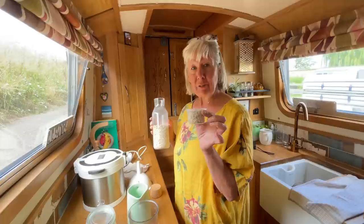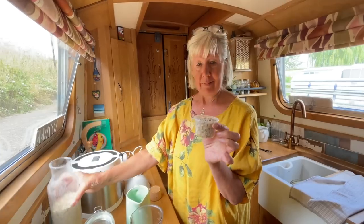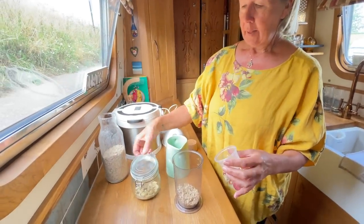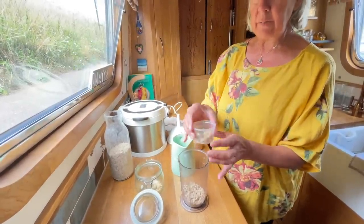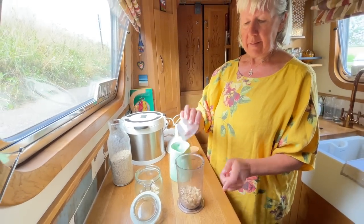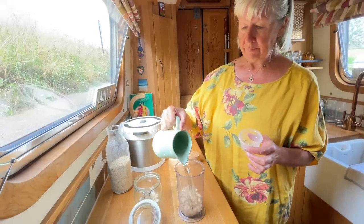We've just worked these measurements out to suit us, but I'm giving you proportional volume so you can make as much as you want. We have one cup or one portion of oats, half a portion of nuts. I'm using cashew nuts, but you can use almonds as well. This just makes it a little bit creamier. So that's one oats, half of nuts, and five measures of water.